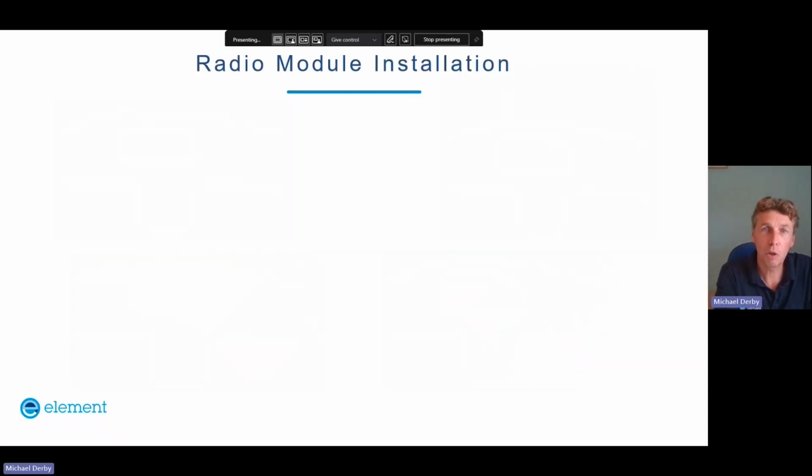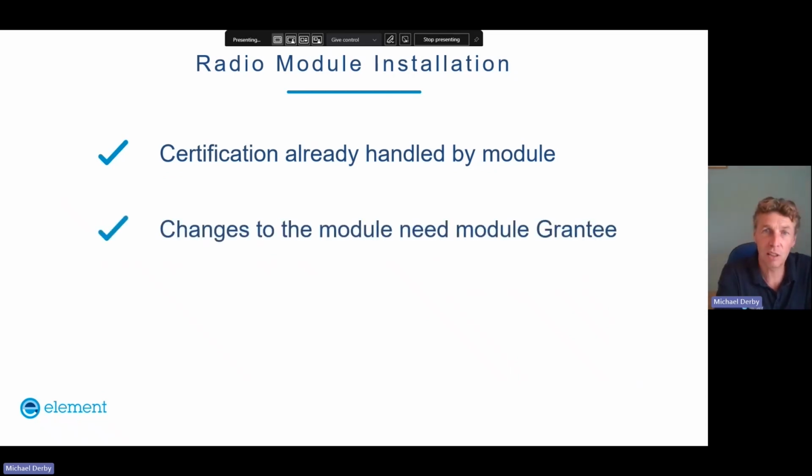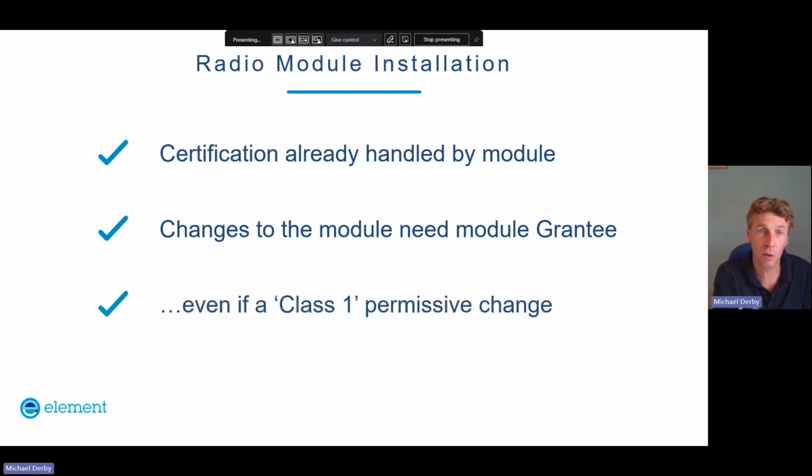So with regard to radio module installation, the certification has already been handled by the module, and any changes to the module would need to be handled in the certification of the module. Well, the certification of the module isn't owned by the installer, it's owned by the module manufacturer. In FCC terms, we would say the grantee. So if you want to make a change, like a different antenna or software changes, you may need to go and work with the module manufacturer to update the certification of the module, because the installer can't do that.